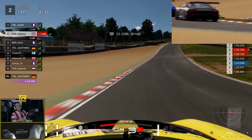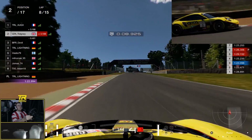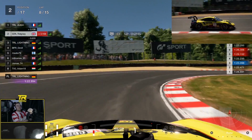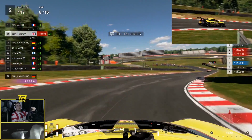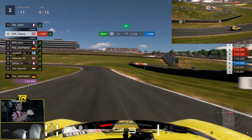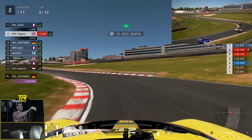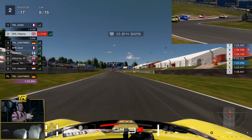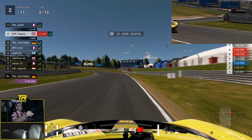Lightning and Devil go side by side. Now, you're going to have to focus a little bit on the top right corner, because Lightning is going to have to go around the outside of Devil in order to make this work for him. If he doesn't pass him, it's game over for Lightning. So looking at that top right corner, Lightning just gets it done into Graham Hill Bend. What a move by Lightning. So Lightning gets that position. So Devil losing out again.